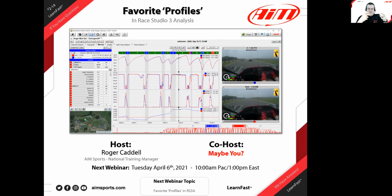Or if I'm racing in oval track versus your road racing, you might want a little bit different look or feel, or different channels. But these are going to be some great things to do, is to share some user profiles. I keep calling them user profiles. Race Studio 2's term for us was user profiles, and they're called just profiles here. I think we should share some of those and show what we like about what we're doing.